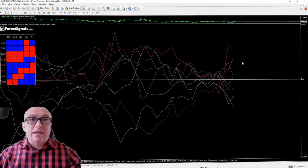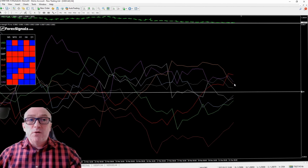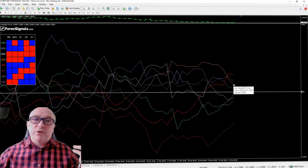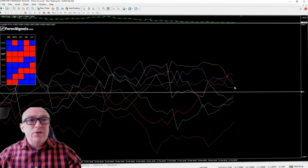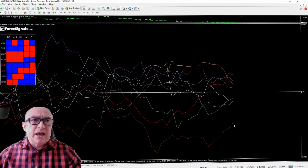So we're seeing some strength really in these commodity currencies. So the commodity currencies, the Canadian dollar, the Australian dollar, New Zealand dollar, all strong. And the weaker, softer currencies, Japanese yen down there as well. And the US dollar is at the bottom of the pile.